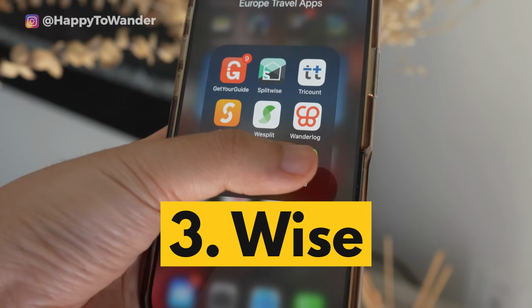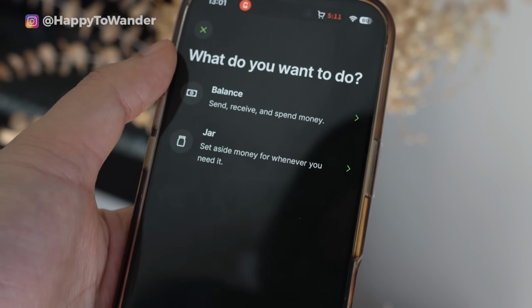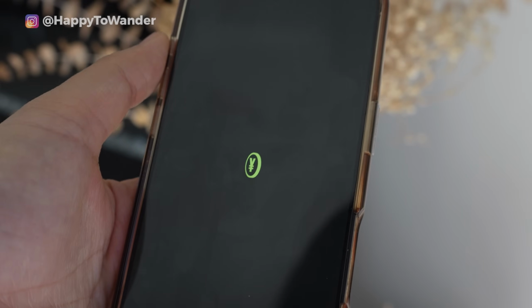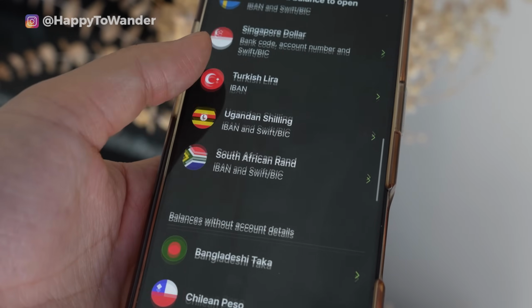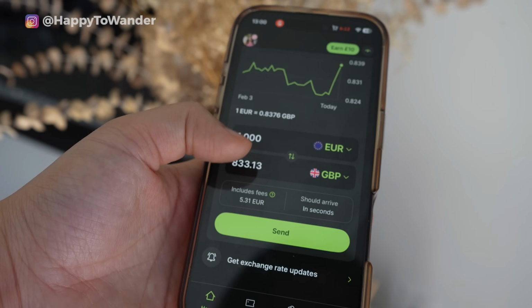Next, if you want to avoid pricey currency conversion fees and also ATM withdrawal fees, then one app you absolutely need to download is Wise. I don't want to get too technical in the explanation of what they do, but long story short, Wise is a fintech company that allows you to hold money in over 40 different currencies and also exchange them for the mid-market rate, which allows you to save quite a bit of money when you travel.